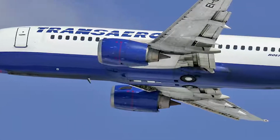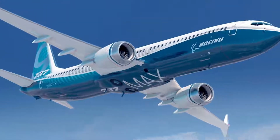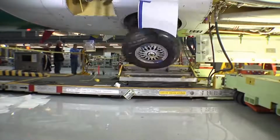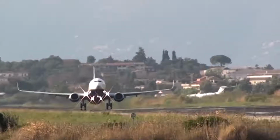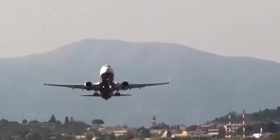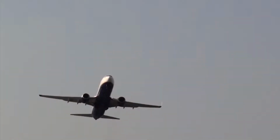For example, the landing gear. If you look closely at the 737 flying in the air, you can see the wheels. The fact is that the doors of the main landing gear under the wing do not cover it completely. The wheels remain open. This slightly worsens the aerodynamics, but reduces the mass and the number of mechanisms. Other planes of this class do not go for such tricks.